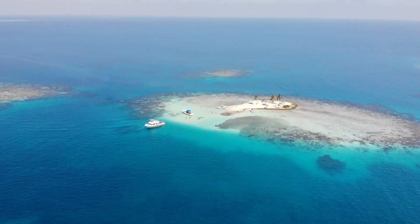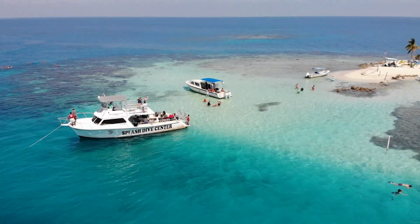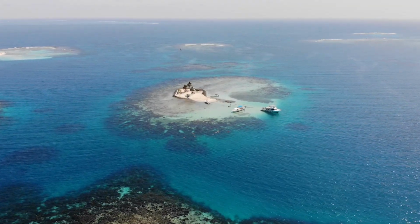And that kind of stinks because we caught all of the nurse sharks on there, the stingrays, the marine life, and us making silly faces under the water. But we'll have to do that again next time.